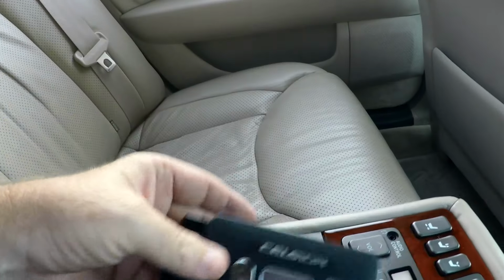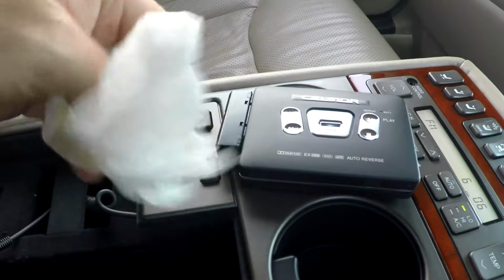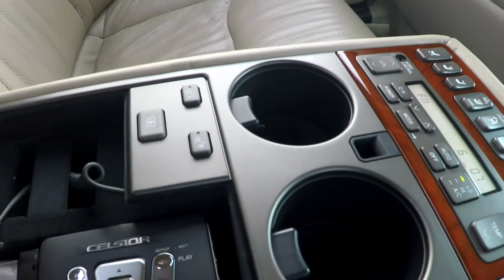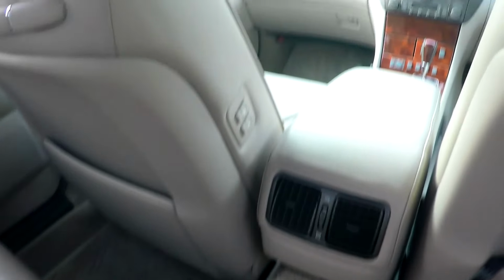That there, when I first got the car and got in the car, it was in this brand new packet sitting in here. So it just shows you the type of car this is and what the owner was like. So that's your rear box. Okay, it obviously folds away. That's that part. Okay, we'll go up the front now.